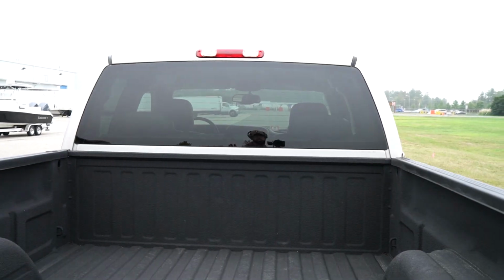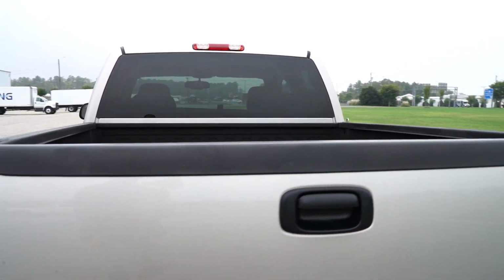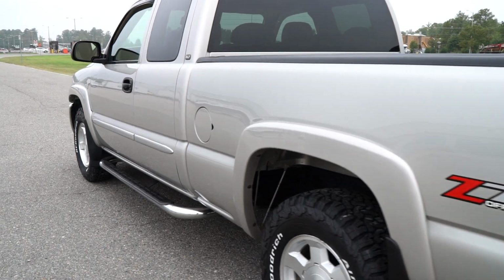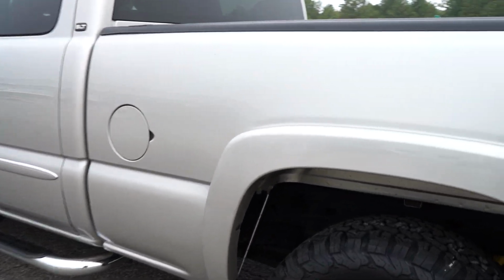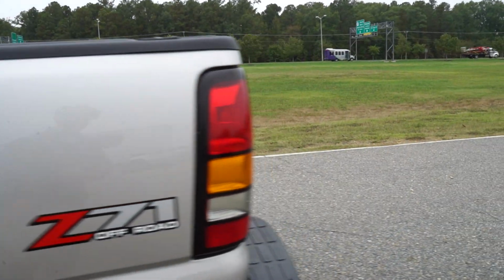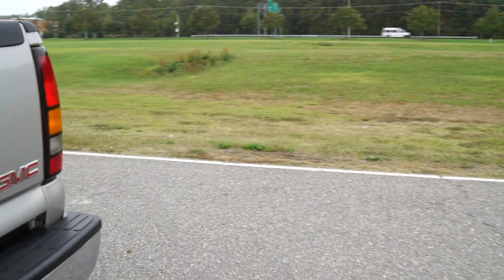We used to sell a ton of these trucks and we still try to get as many in as we can. We have 2 in stock right now, which is rare for us to have 2 in at the same time. The reason we don't have them like we used to is you just can't find them in the condition we like our vehicles to be in.